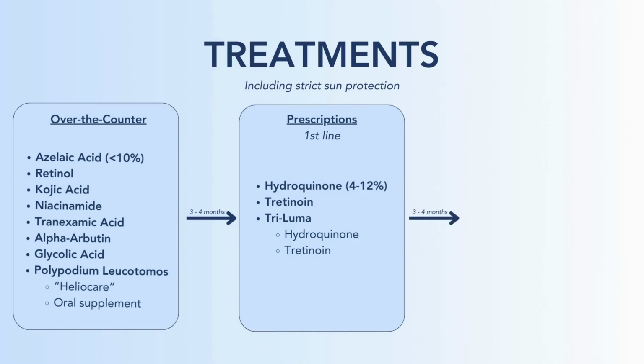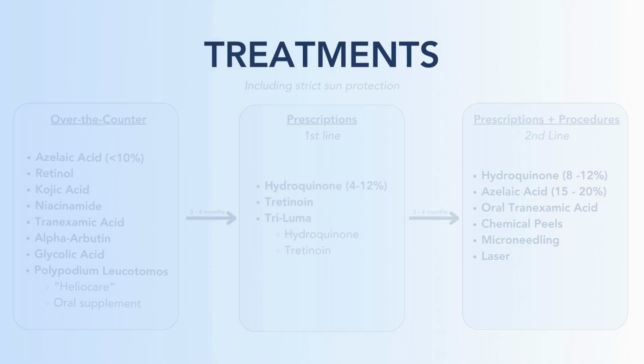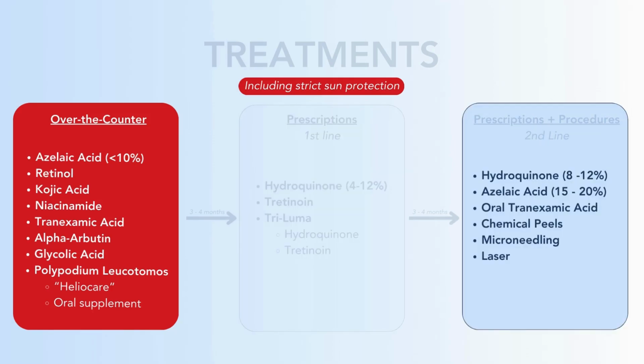And if it's been a few months and still not making as much progress, then we go into our second line to treat melasma, which include more prescriptions and also procedures as well. When we're treating melasma, these two steps, the sun protection and over the counter treatments, these are mandatory. Do not pass go if you're not doing these two things. Over the counter, these are known as non-hydroquinone lighteners, and they're safe to use, which is why they're over the counter. But we don't even move on to prescriptions or procedures if you're not doing basically those two things.